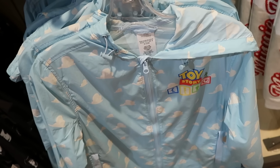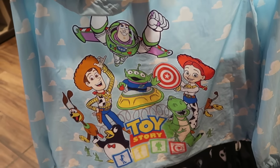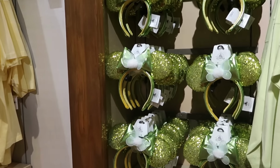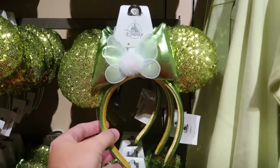Right next to that, part of the brand new Disney Pixar Toy Story collection. This one is really cool though with the Pixar clouds. But the neat thing on the backside, it says Toy Story. You have all the characters from Toy Story.